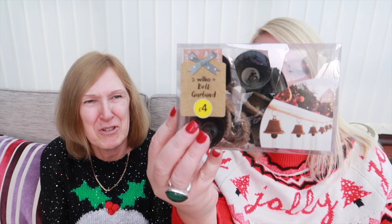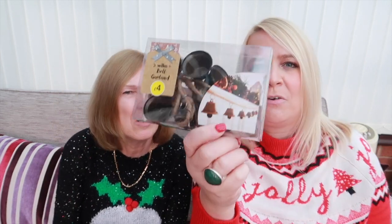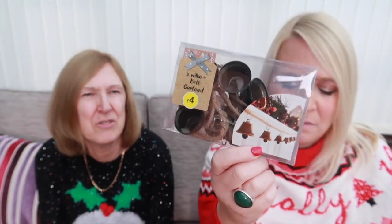The last little thing Mum picked up. She's not sure where she's going to put it, but she likes them. It was one of those. I thought they're really nice, but I'm not sure where they're going. So these are bell garlands and they're £4. They might go across the fireplace. But I think I like that other stuff too. Yeah, we can do both. Mix it up, add it all up.